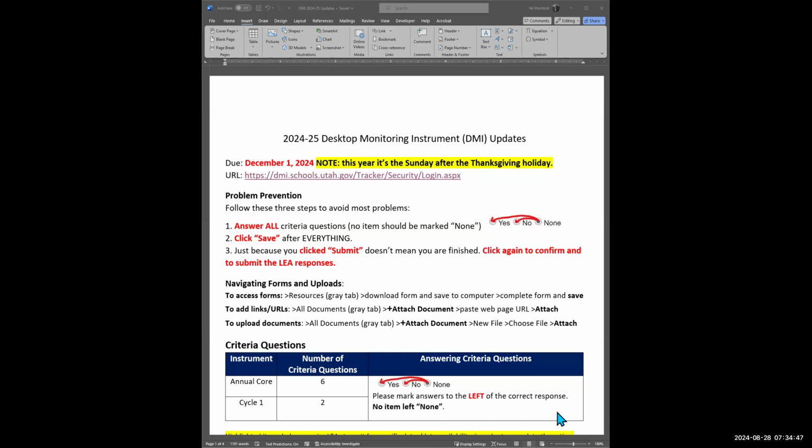Notice that the due date is December 1st. That's every single year. It doesn't change from year to year. And this year, that date might pose a problem because you can't leave it until December 1st. December 1st is a Sunday that follows Thanksgiving weekend. And so in your mind, you need to think the due date is November 27th, unless you're planning to work through that weekend for some reason.